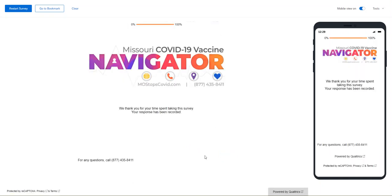Because once we get this, they will then be able to be contacted by us for their vaccine in the future. So this is a good overview of all the things you might be considering for a patient going through the COVID vaccine navigator. And if there are any more questions about this, again, our team is always available to answer anything that I might not have made explicit here.